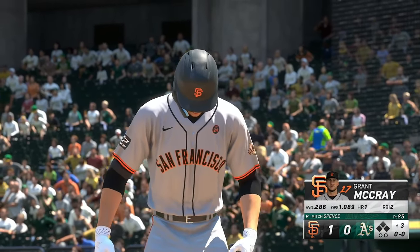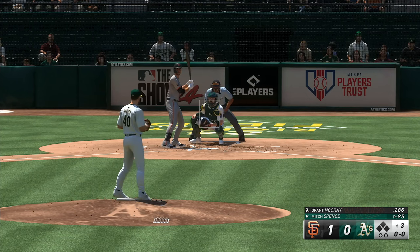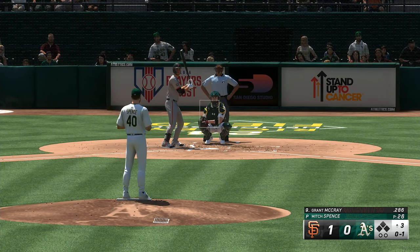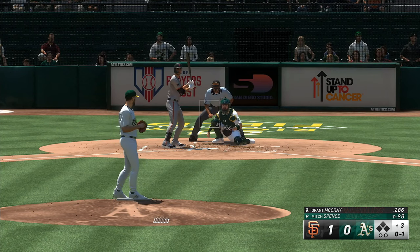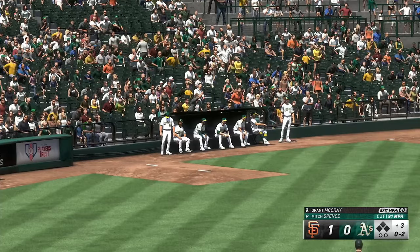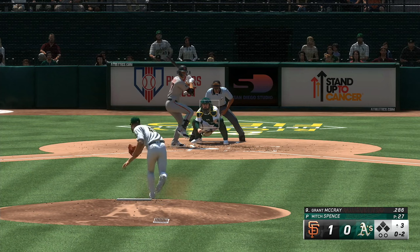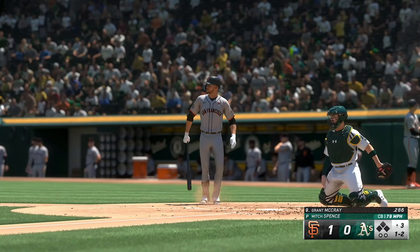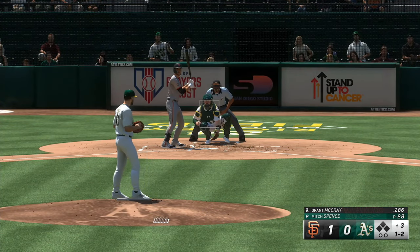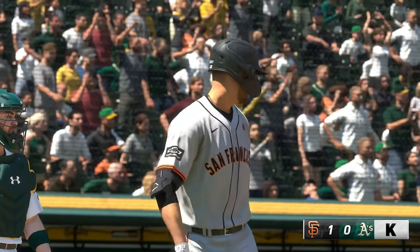Onto the third inning, and digging in for San Francisco, Grant McCray. The wind of the pitch. Edge of the zone for a strike. 0-1. Now this is in the air down the line. And that drops foul. Here comes a pitch. Way inside. And a swing and a miss. One out. Oh, there's a small sigh of relief right there.